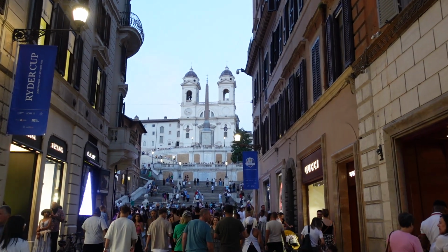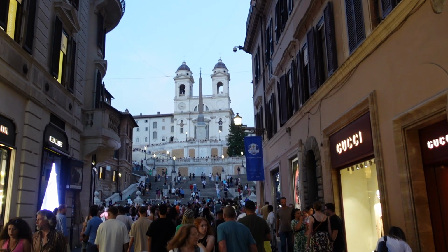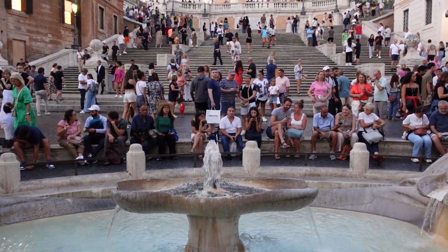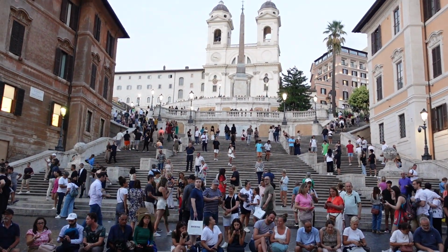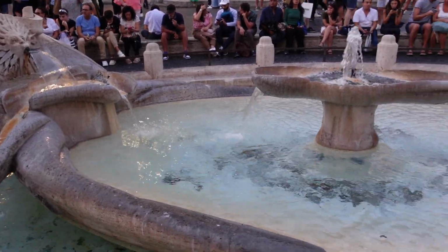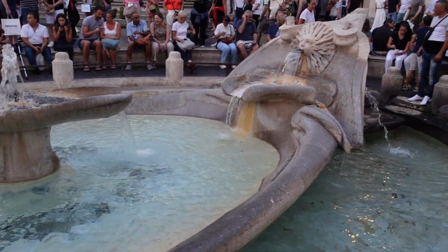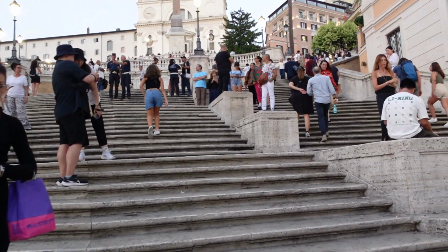Now, the Spanish Steps is one of the oldest surviving landmarks in Rome that were built between 1723 and 1726, and it has 135 steps. Now, the Spanish Steps look like a grand staircase with three different terraces, which refer to the Holy Trinity. They also represent the longest and widest staircase in Europe. Just don't find yourself sitting on a staircase because the police will come and scare you away.